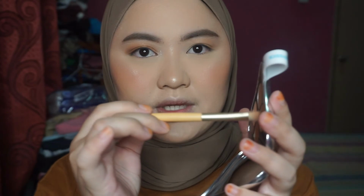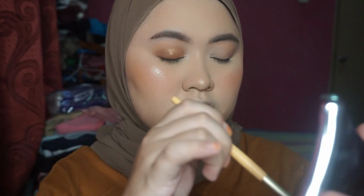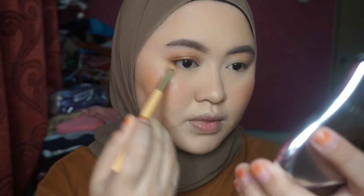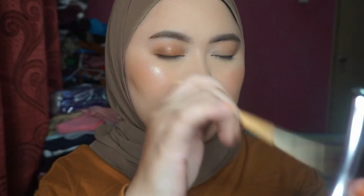For the lower lash line, I'm taking this dark chocolate here, just slightly dab it, tap off the excess, and then I'm going to run it across the outer half of the lower lash line. So you build up the color payoff as you go. I want to be really careful with this step because I already have my base makeup on, so I don't want any fallout on my face.